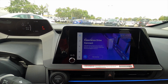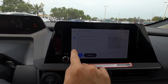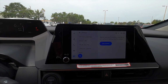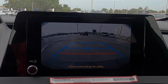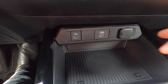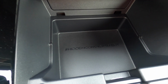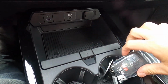8-inch with Apple CarPlay, Android Auto, Sirius XM, AM, FM, streaming Bluetooth audio, Wi-Fi hotspot, standard 6-speaker setup with available 8 speakers. Put it into reverse with reverse lines, but they do not move whenever you move the steering wheel. USB ports, 12 volts, storage container, and this is the funny part, hidden storage, which is also called hidden compartment. But I like that they're throwing these little Easter eggs around.